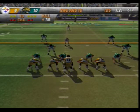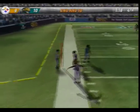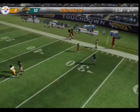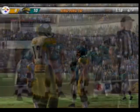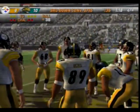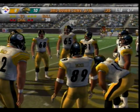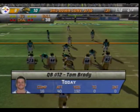Jacksonville stays in its base defense even though the offense comes out with 5 receivers. Throwing. Incomplete pass. Moss was his intended target. But with the coverage. Third and 10. Ball on the 38-yard line.